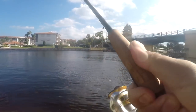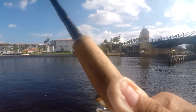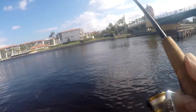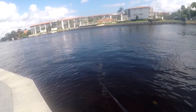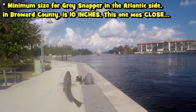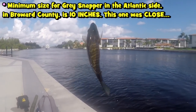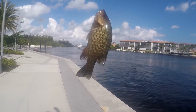Well, something's on my line, dude. I don't know what it is, but something is here. What is it? I don't know. A bit right next to the piling. Oh, the mangrove snapper. Look at that. Ooh, nice size too, dude. Nice size mangrove snapper. Not a keeper, because keepers are like 10 inches down here in Florida. But hey, not bad, huh?